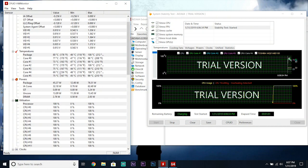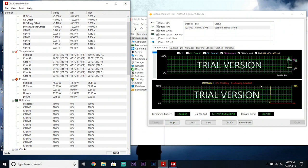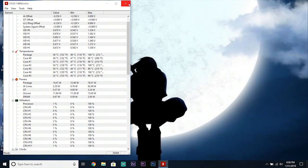You see, this is what you're gonna gain. This is what you're gonna get in game performance. Okay, so stop. I had no thermal throttling. If you have thermal throttling, you'll see it in the little scale. So let's go to game bench.